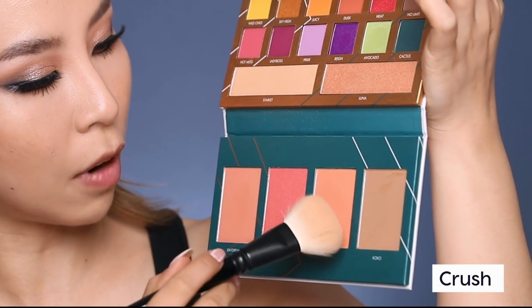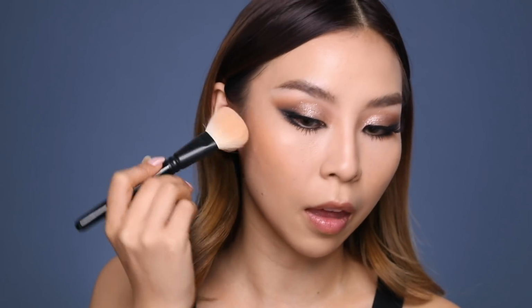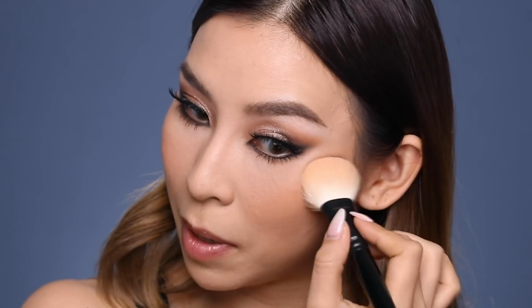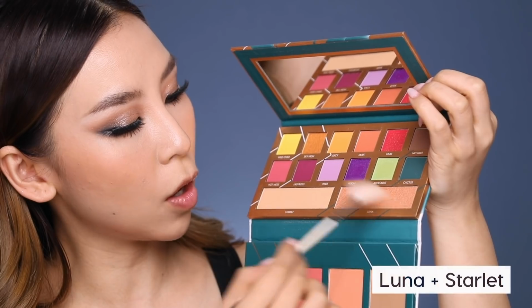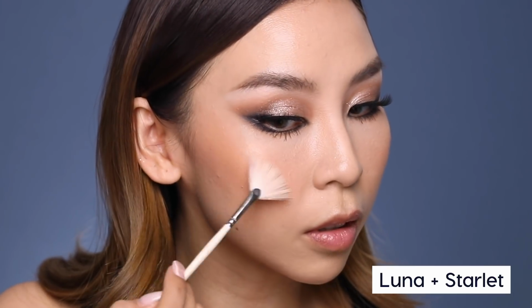I'm going to use Crush, which is a really nice peachy shade, and I'm just going to tap that on. I've been breaking out a lot, so I kind of just want to pat this on and not shift my base around too much, because then you see all my pimples and all that hard work concealing would have gone to waste. Then for highlight, I'm going to pop a little bit of Luna and Starlet mixed together. This just gives me more of like a rose gold highlight.